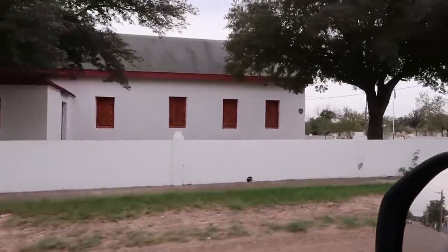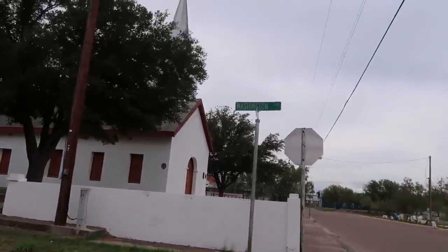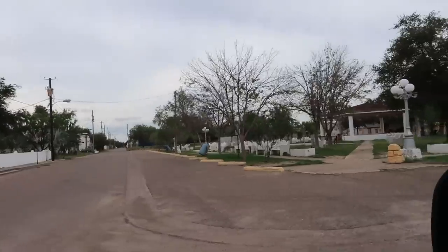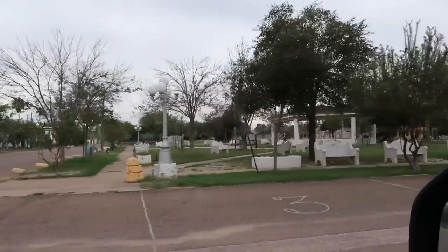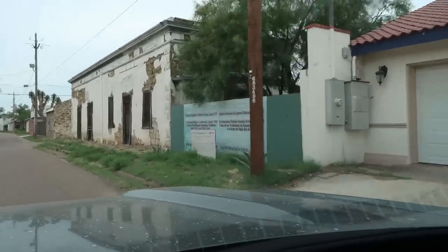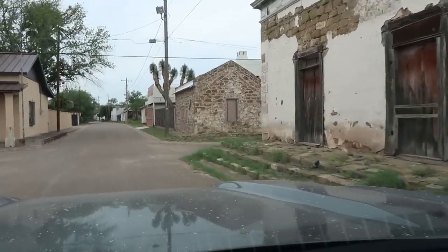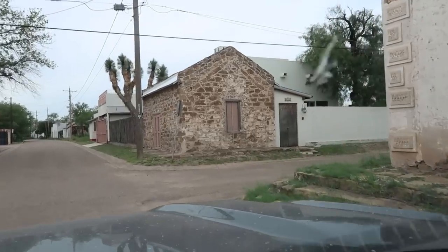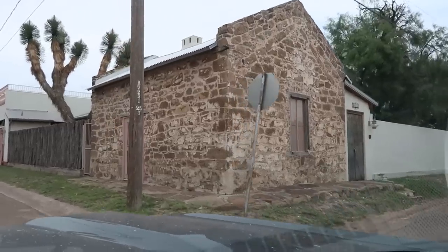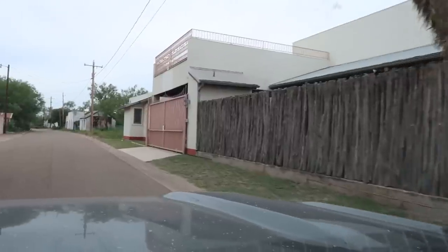It's like a city center of some sort. I'm guessing that's a church. It is. And it looks like a small city park here. And then we just make our way down here. I mean, how awesome is this? Look at that. Old rock house. That's probably a couple hundred years old. I would bet money. Old rock houses like that will last forever.